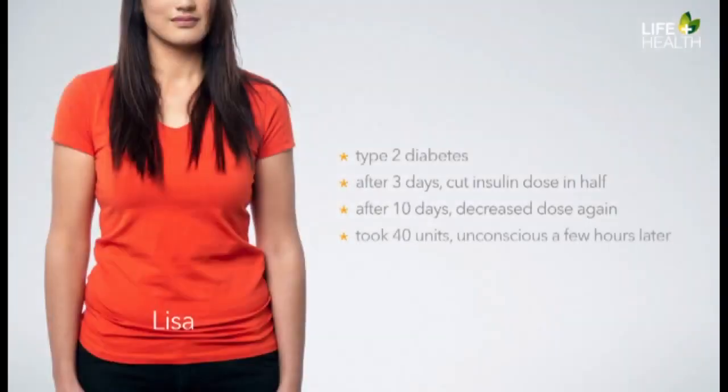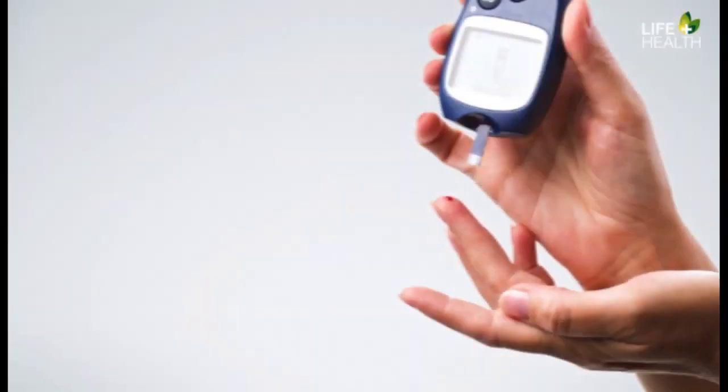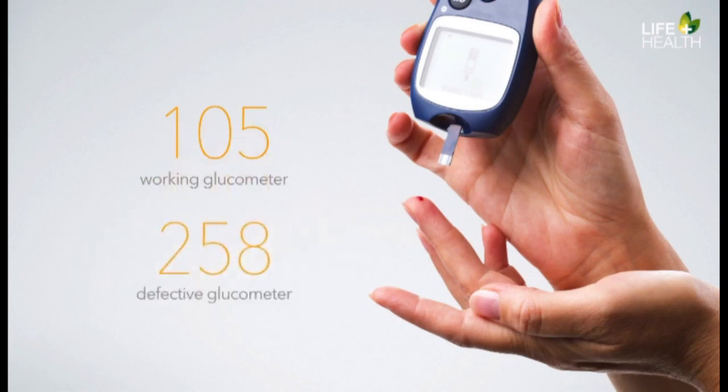Lisa took the 40 units but soon started to feel horrible. She was confused and shaky. A few hours later, she was unconscious. Her husband rushed her to the ER, where she was treated for severe hypoglycemia and admitted to the hospital. I knew that there was no way Lisa's blood sugar had actually been 300. So I asked her to bring her glucose monitor into the clinic the next time she came to class. She showed up that evening after being released from the hospital. Sure enough, my suspicion was correct. Lisa's blood sugar was 105 on our meter, but 258 on hers. Lisa almost lost her life because her glucometer was giving incorrect readings.